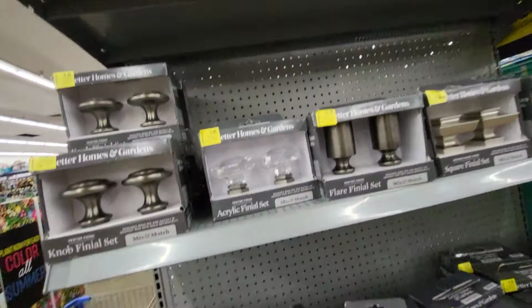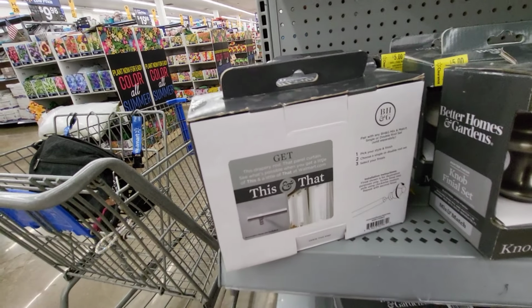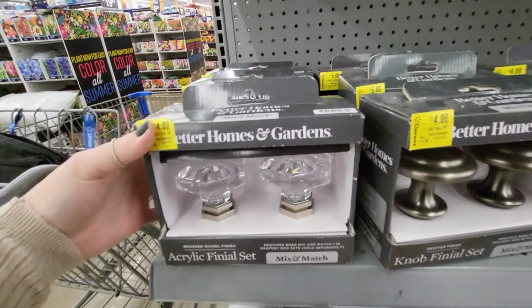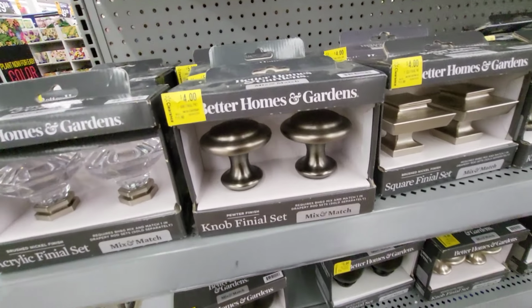Alright, I found a little deal going on here at Walmart in their clearance section. They got these little, check these out, the little ball finish sets. And they're usually pretty expensive. $4 for that one. $4 for that one. Originally $11.98.